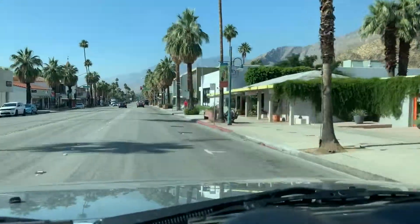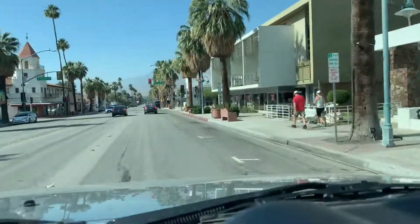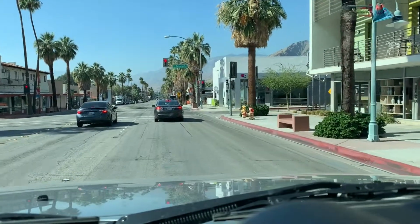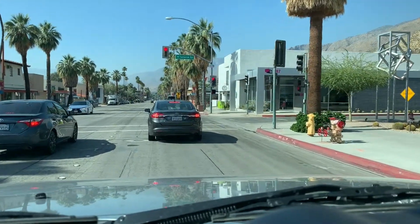So we're now about 2 miles into the design district. So we've gone about 2 miles from the condo, and there you have it. The neighborhood right around 360 Cabrillo.